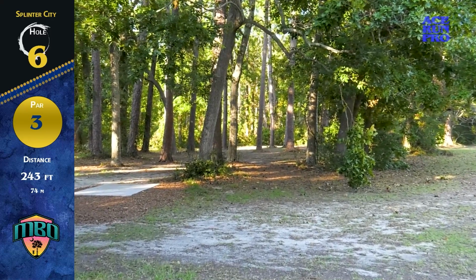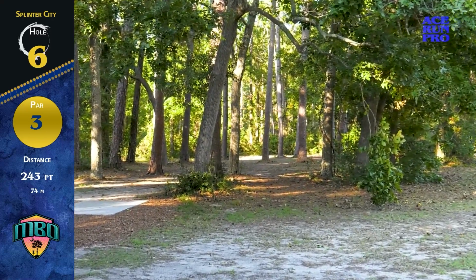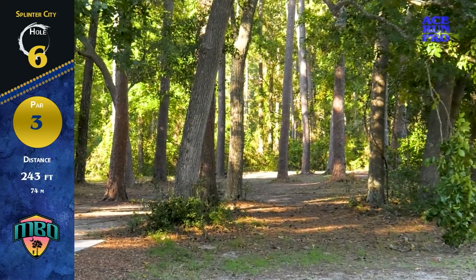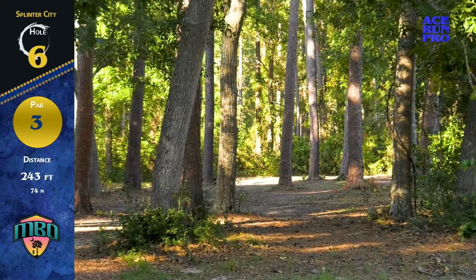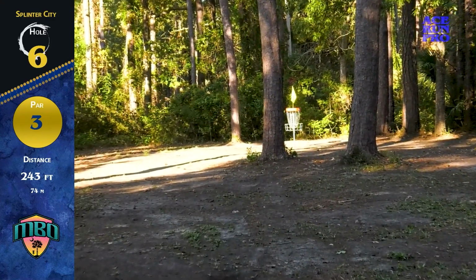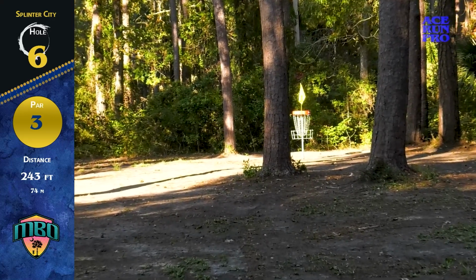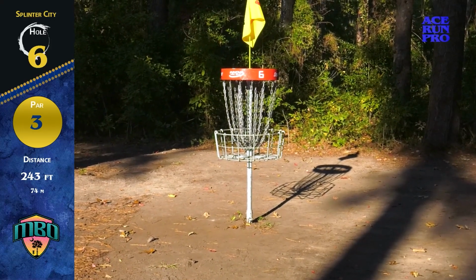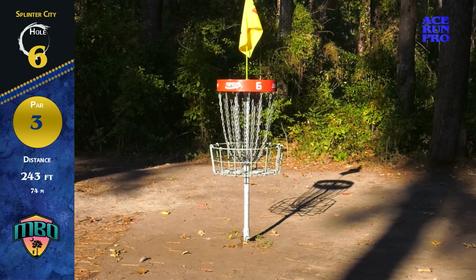That brings us to hole six. This is a fun one. Par three, 243 feet. Really a forehand or a slight turnover shot from the tee box itself. You see that wall of trees. You need to beat those. And then you've got a few more guardians surrounding the green that can stop your disc from really getting too close to the basket. But really, if you're getting anything around 200, 225 feet towards the pin here, you should have a good look for the birdie.